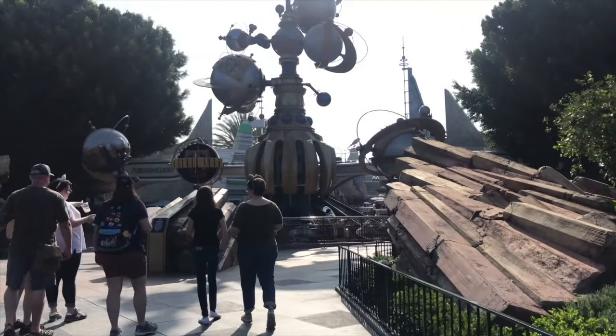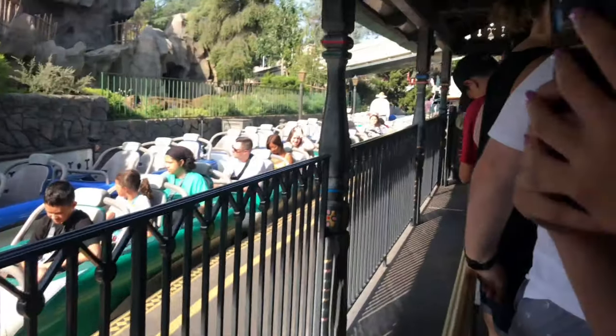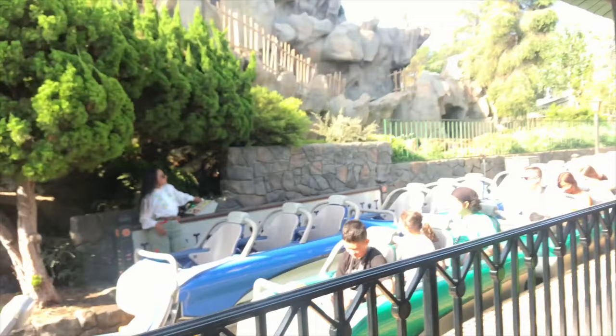Okay guys, we are at Disneyland. Jessica's here. So let's see what rides we're gonna start off with, or what we're gonna do first. Oh my gosh, there's so much excitement going on. We don't know what to do. So I guess first on the list is Tomorrowland. Matterhorn, oh my gosh. So exciting.